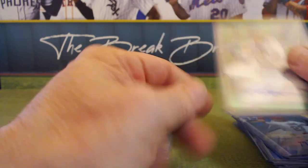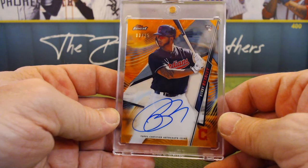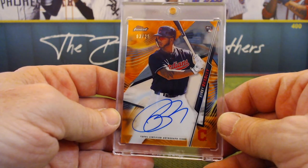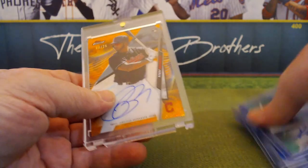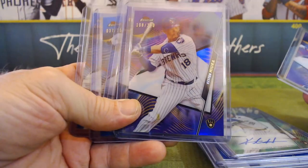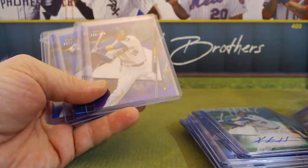That is 86 of 99. And backing that whole thing up with an orange refractor. Beautiful signature. Great condition card. Three. Nice short print with a low number. 3 of 25. How sweet is that for the Indians and Tim? Woo! Awesome. Where's that? Oh, the Hiura. Right there. How does that back that other one up? Right there. Woo! Gotta love it.